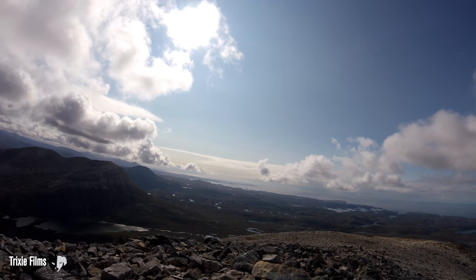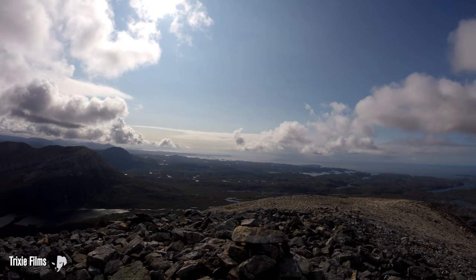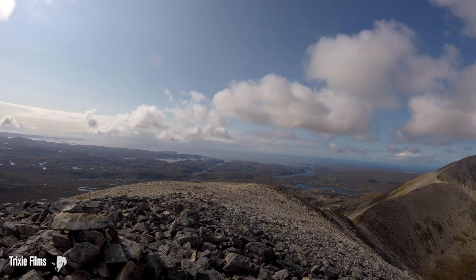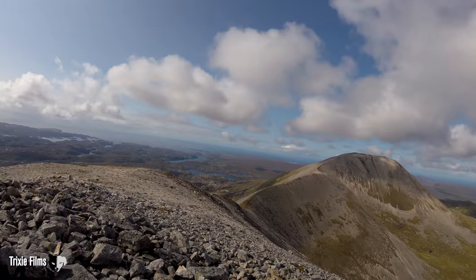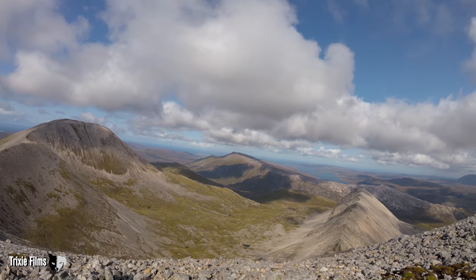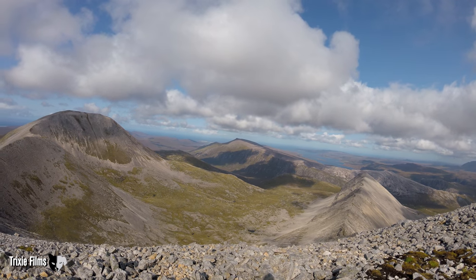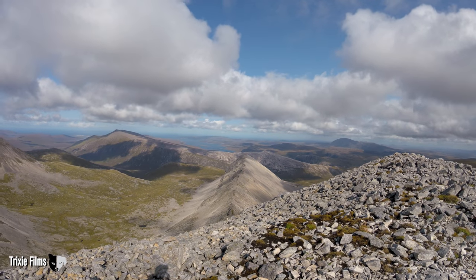Wow, look out to sea. Whoa, look at this. I know I'm getting a bit excited, but even though I've been up here before, look at this. Top of Britain. Grand stack in front. That ridge I came up, probably showed you about 100 times.